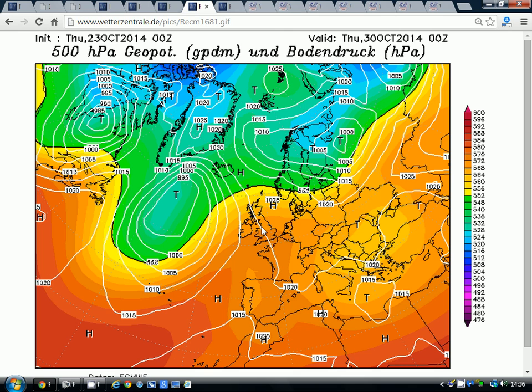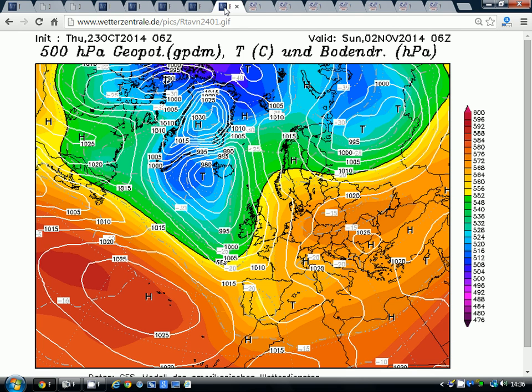Could be some fog and maybe even a little bit of ground frost at night if the sky's clear on this sort of setup. Although the flow is quite mild, because the nights are so long now, under this setup, if the skies were to clear, it could get quite chilly at night, and certainly the risk of some mist and fog patches.